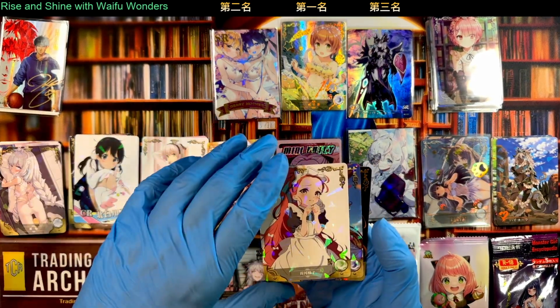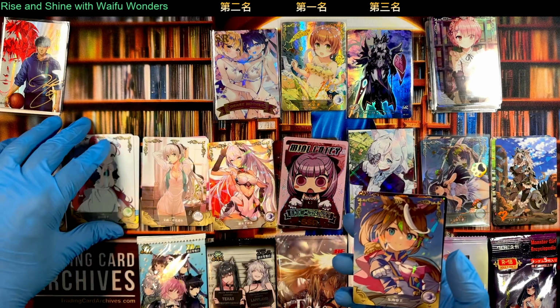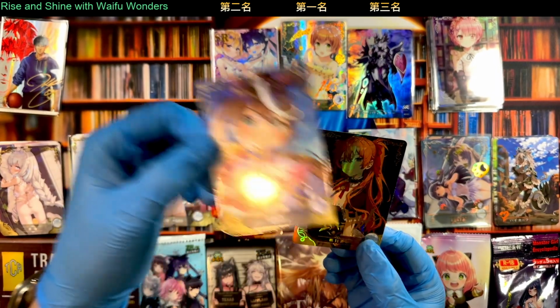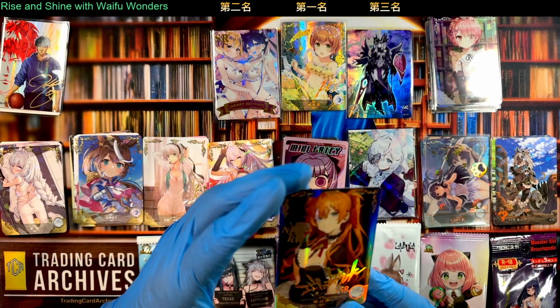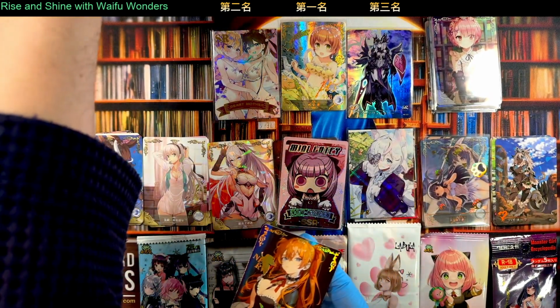I guess that CR rarity is going to be in each pack. Oops, sorry about that. That's new. Oh, that's cool. I really like the art on that one. Oh, and this is nice too. So this is an SSR again. Beautiful cards.